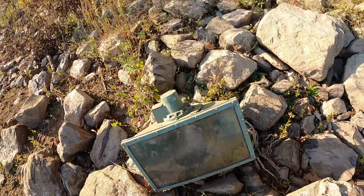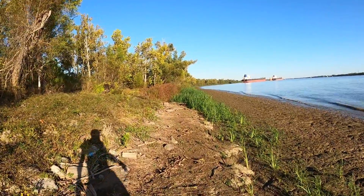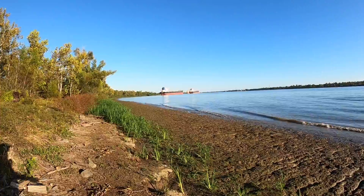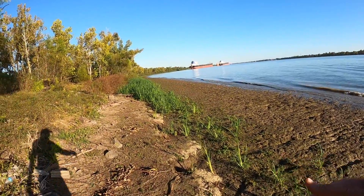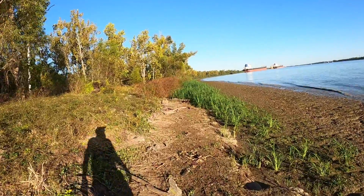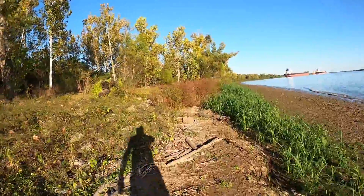Crazy. If this river does come up by the end of the month, this might be more fishable at five or six feet. That water might be up to here where we're at, and then we could come fish it. Just can't fish it at this level. Definitely the downside of a low river.